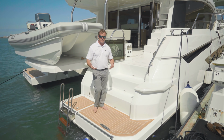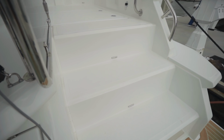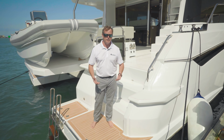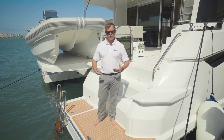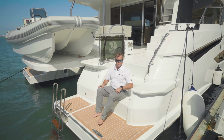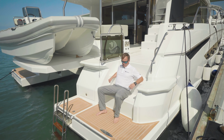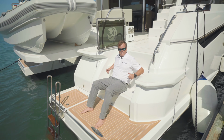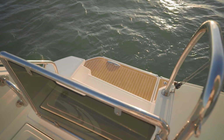One of the great benefits to the Aquila line is the ability to sit on the aft steps. They're not only designed as steps, but as a great place to have your morning cup of coffee, or watch your kids swimming in the water, or just sit back and look at the beautiful scenery. Every seat has a nice little backrest. You'll be able to kick your feet out, sit back, put your cup of coffee up here, and just have a good time, take it all in.